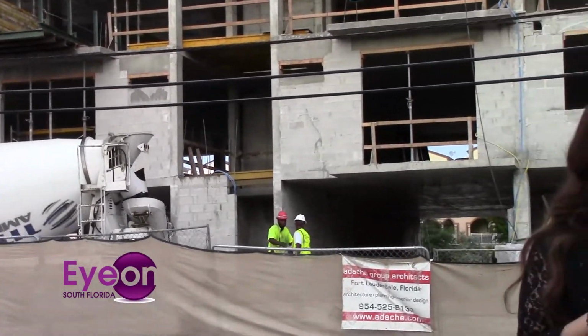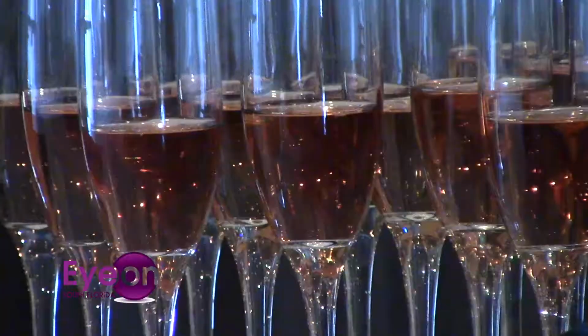Tonight, Oceanland Investments celebrates the topping off of AquaVita, the first of 5 condominiums they're developing in East Fort Lauderdale, and we've got our eye on it.